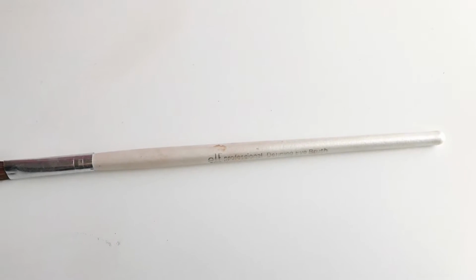The next brush I have is the Professional Defining Eye Brush. This is at an angle. It's like an angled fluffy brush, and I use this again for whatever, but applying things at an angle. A lot of times I'll use it for applying shadow in the crease, and then I'll go in with a clean blending brush and blend it out. So this is a really nice one to have on hand.